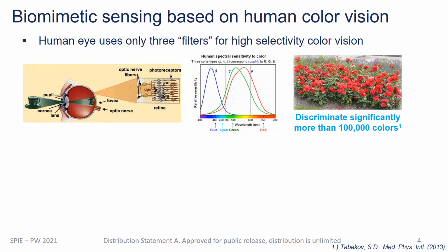So the technique I'll be discussing today is what we call our biomimetic sensing approach. And this method is based on human color vision. So if you look at the human eye, it uses three cone receptors, or one can think of them as optical filters, for high selectivity color vision. And these cone receptors are shown in this middle image here, where you can see the response of the three different cone receptors to different wavelengths of light.